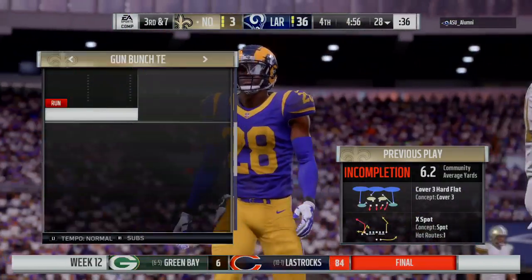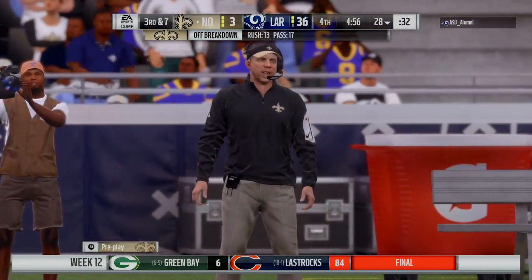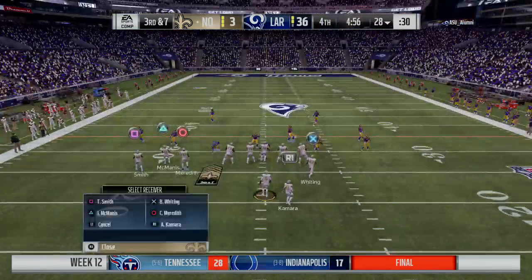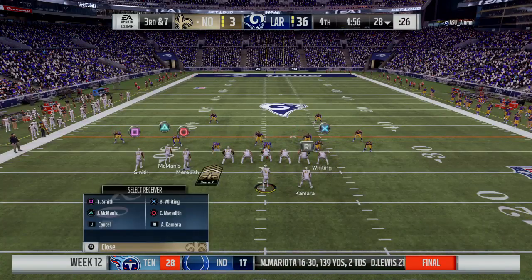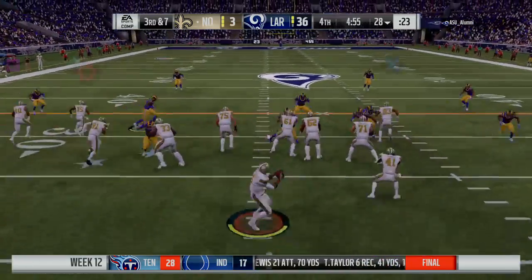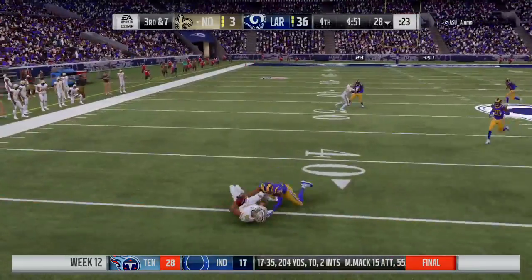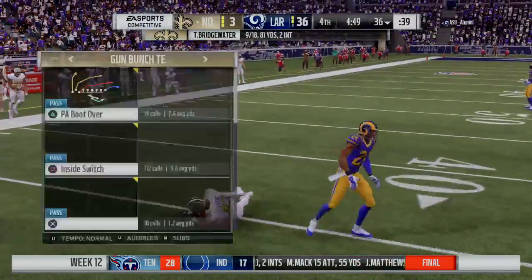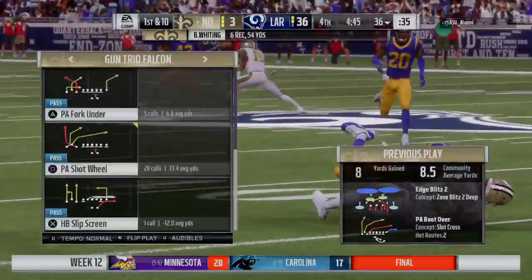They try to throw on second down, but this one is incomplete. They went with a dime look on defense. 2 extra defensive backs on the field and covered up essentially every blade of grass. That allowed them to disrupt the play. On third down, Bridgewater. It's a short one here, complete to his tight end. And he's able to get the first before he's taken down at the 36.